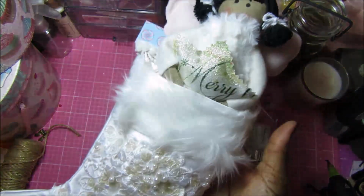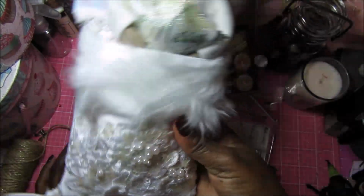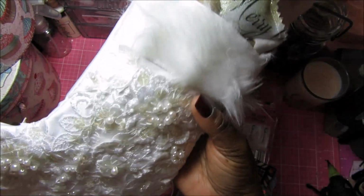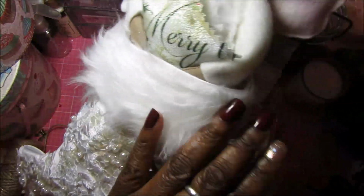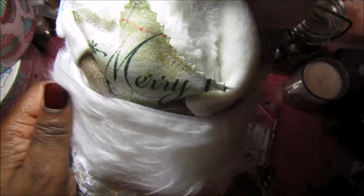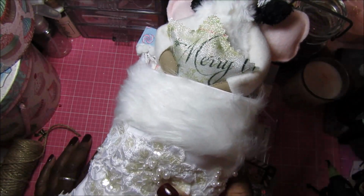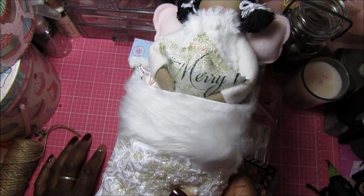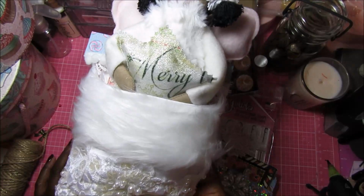But look how beautiful this is. So she made these stockings from scratch. She had a wedding dress that she cut up, and she made stockings out of them. So she used a satin fabric, some of the appliques, and some trim. I'm not sure where the trim came from, but I will link her YouTube channel so you can go and check out her videos. I believe she posted videos on them.